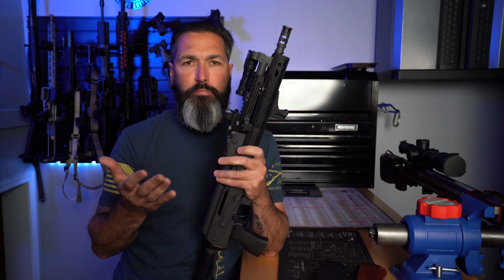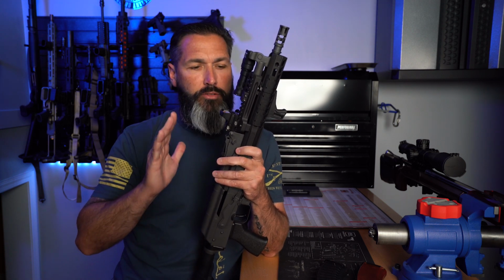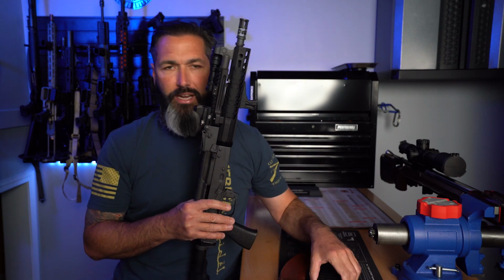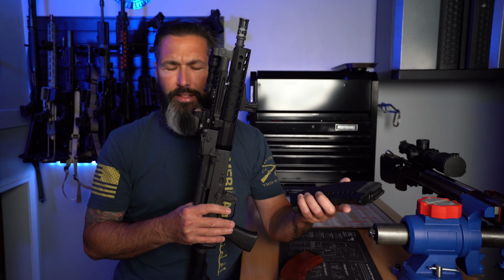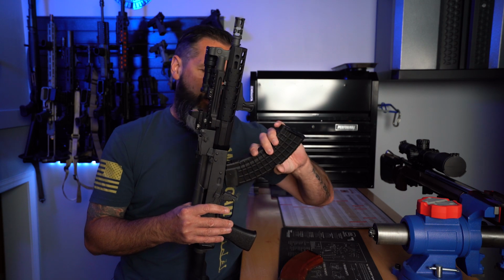The gun doesn't like Magpul mags, but that's what they sent me. Every other mag I've used in the gun, it runs like a scalded ape. Bake lights, I've got some steel Romanian mags. I've got these, I don't even know what these are. I forgot, I think they're Korean. They're like a polymer, metal reinforced polymer.